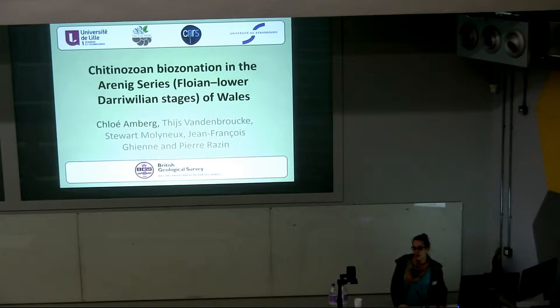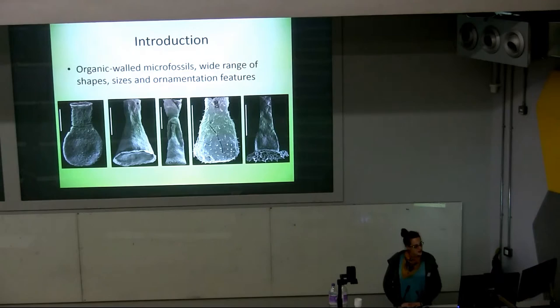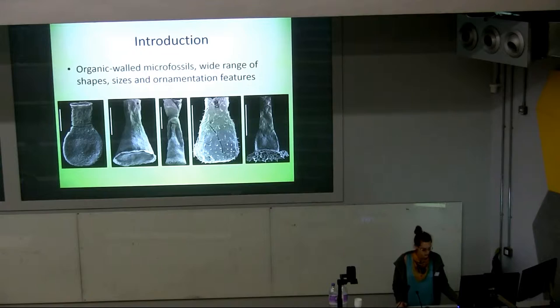So, for a start, just a little introduction on Chitinozoans, as I guess some of you are not familiar with the fossil group. These guys are organic-walled microfossils, and they have a wide range of shape, size, and ornamentation features, as you can see. The scale bar represents 100 microns, except for the last one, which is 200 microns. They have spines, carina, like here, little spines, and even little nets over there.